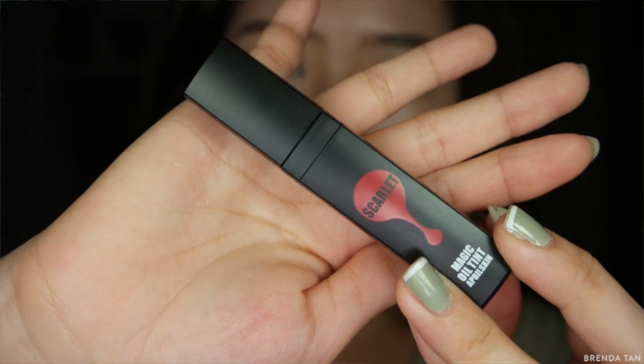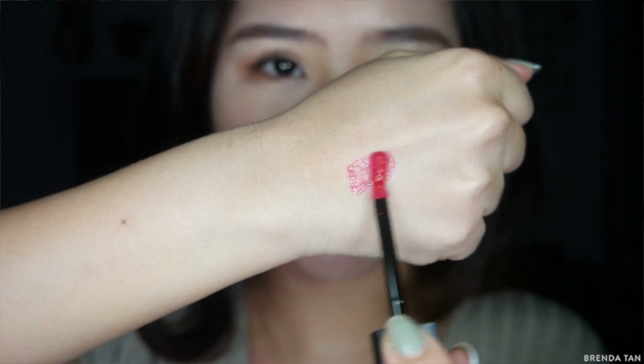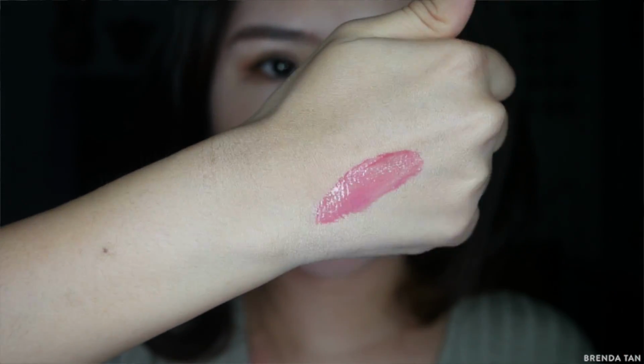Finally, this is not that big of a haul. I'm pretty proud of myself. This is from AprilSkin as well, and this is their Magic Oil Tint, and I'm just like, what is that? I think the best way to describe it would be that it looks and feels like a lip gloss. It comes with a doe foot applicator and you apply it like a lip gloss, but it stains your lips and leaves a very nice kind of blotted lip effect.